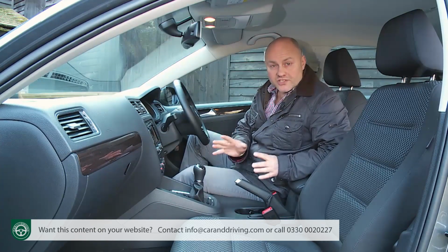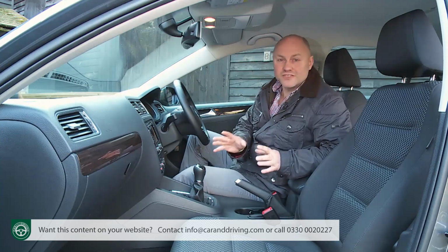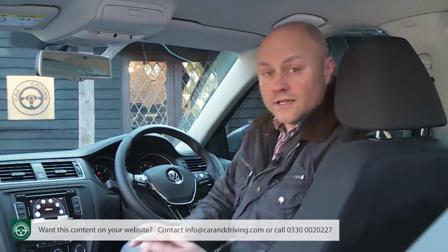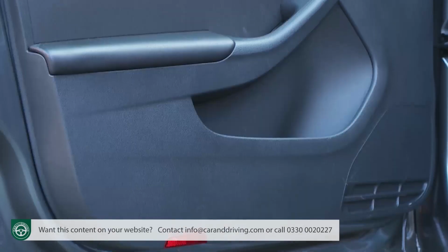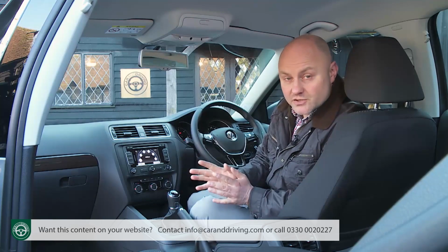Build quality from this Jetta's Mexican factory isn't quite up to German standards, nor is the design. To be fair, the differences aren't overt, it's just subtle stuff, and some elements more significant than others. On a Golf, for example, you'd get nicely padded door trims. Here, the door cards are fabricated from hard plastic right up to window level.